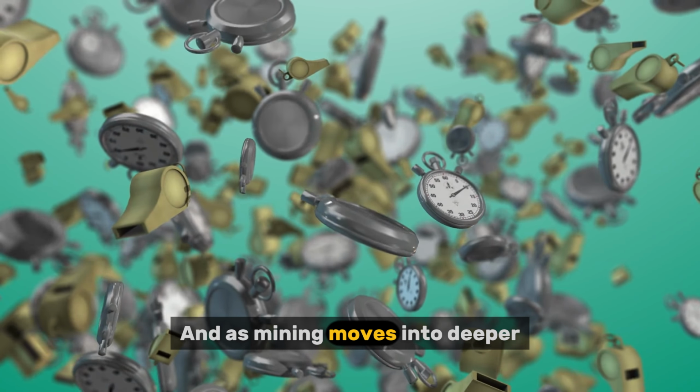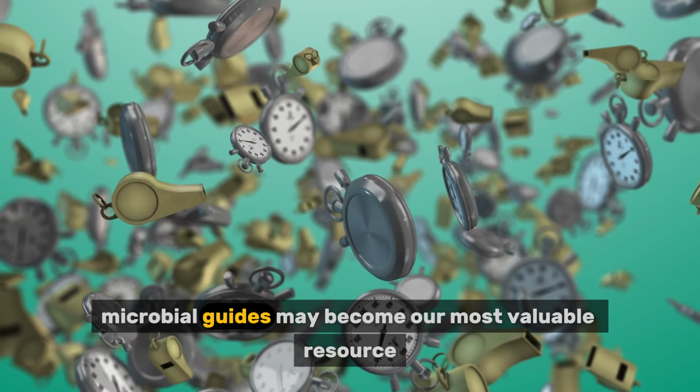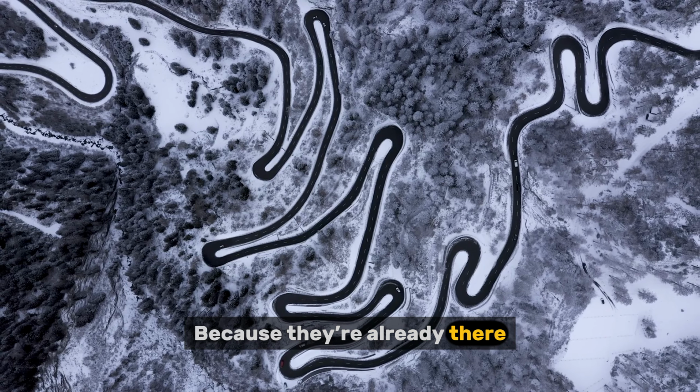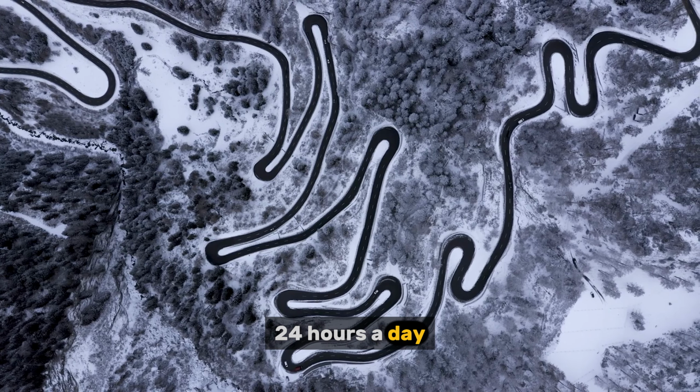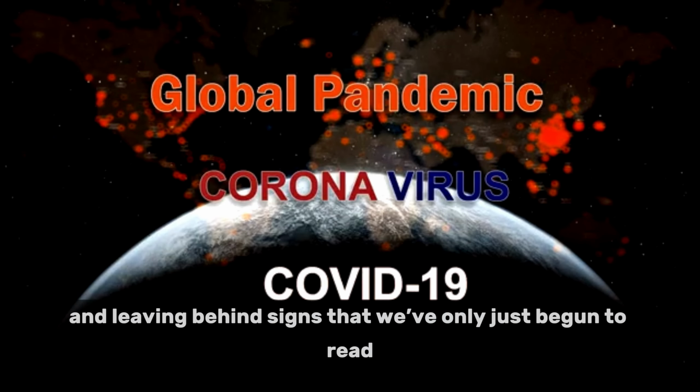And as mining moves into deeper, harder to reach terrain, microbial guides may become our most valuable resource. Because they're already there, doing the work for free, 24 hours a day, feeding on invisible clues, and leaving behind signs that we've only just begun to read. And the story doesn't end on Earth.